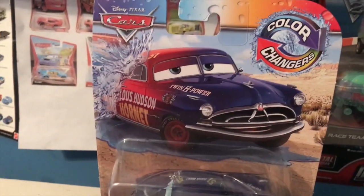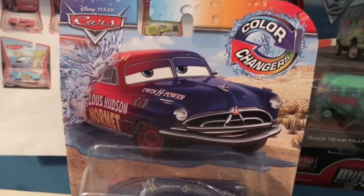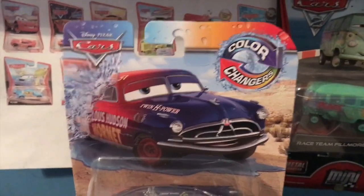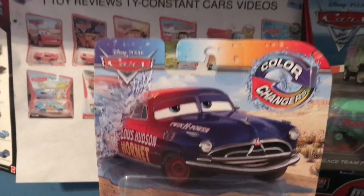I love the concept of a fabulous McQueen that turned red so much that I went out and spent $20 on the color changer red set, which I didn't really want to get. I just wanted the McQueen, and then it ended up being one of my most popular videos ever, so definitely don't regret that. And that McQueen is definitely one of my favorite color changers.